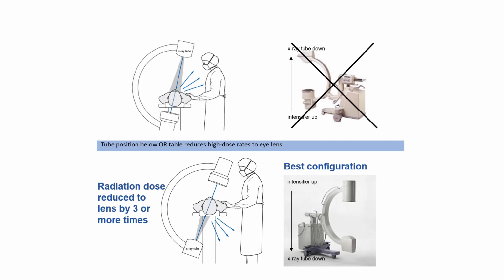If we look at the best configuration, we're going to have the X-ray source underneath the patient and the image receptor above the patient. What will happen is the scatter X-ray coming out of the X-ray tube and the patient will go down, and it will get to our knees or lower area, and we do have a lead vest in there to help us protect against that radiation.